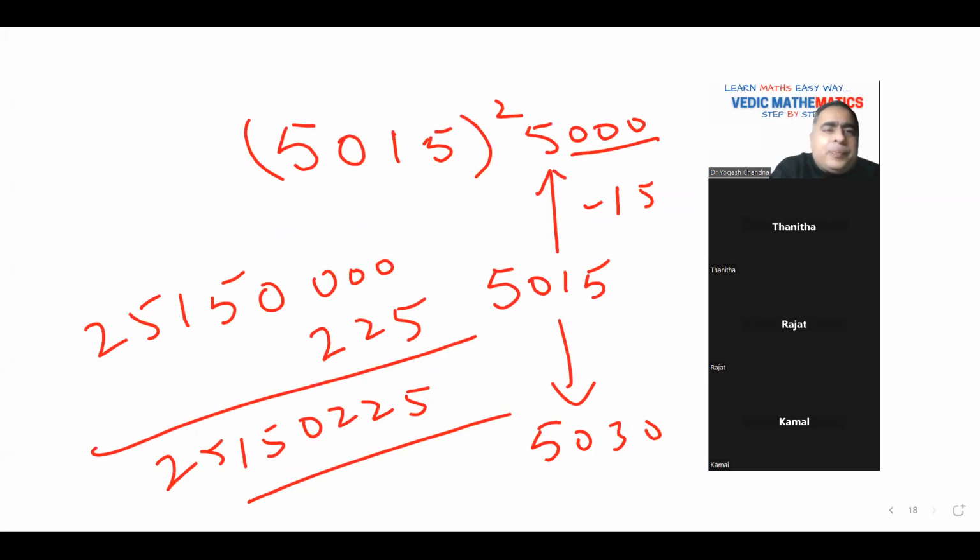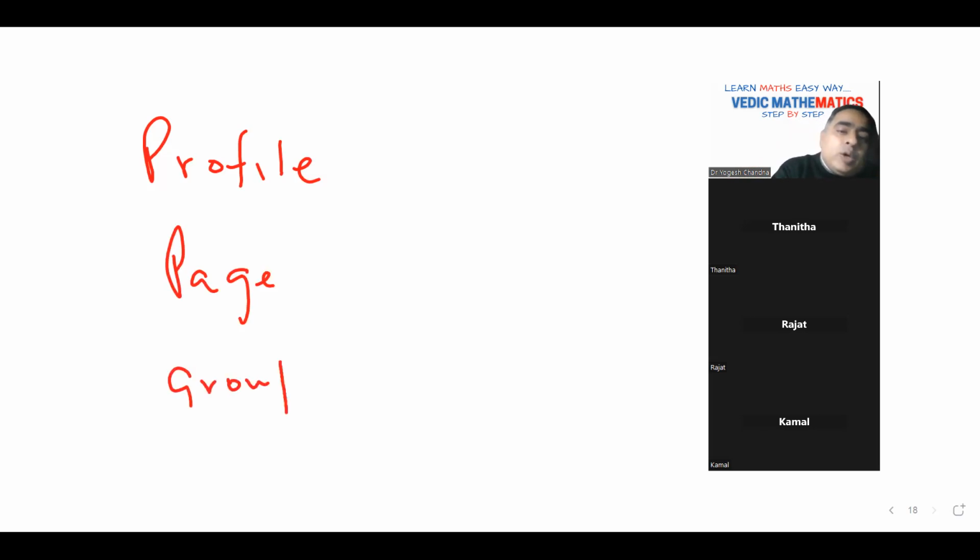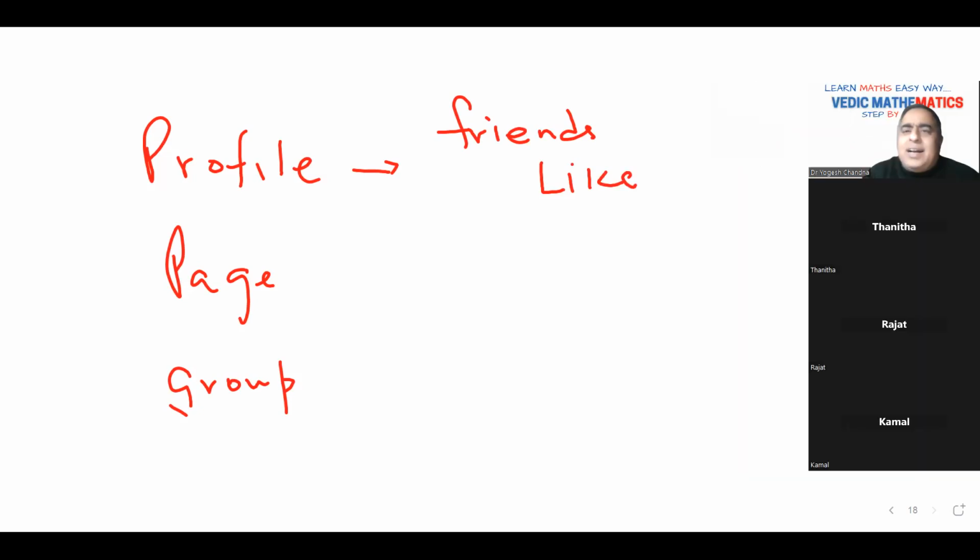If you see, there are three things in Facebook. Why I am emphasizing Facebook more: it is the simplest one. You can do it easily. One is your profile, one is your page, and one is group. Profile is where you have friends. If you see, there is a friend list. But the limitation is 5,000 friends only. You cannot make more than this. Once that 5,000 is done, you cannot add more people, and using Messenger you are able to do.